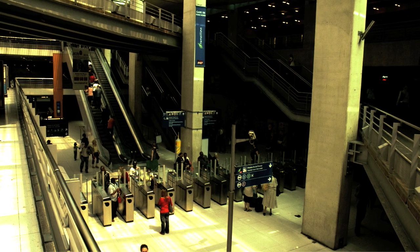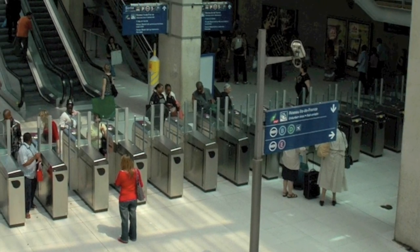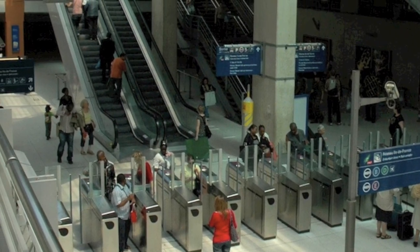When you have your ticket to enter the station, you just have to enter your ticket into the slot in the electronic gate on your way.